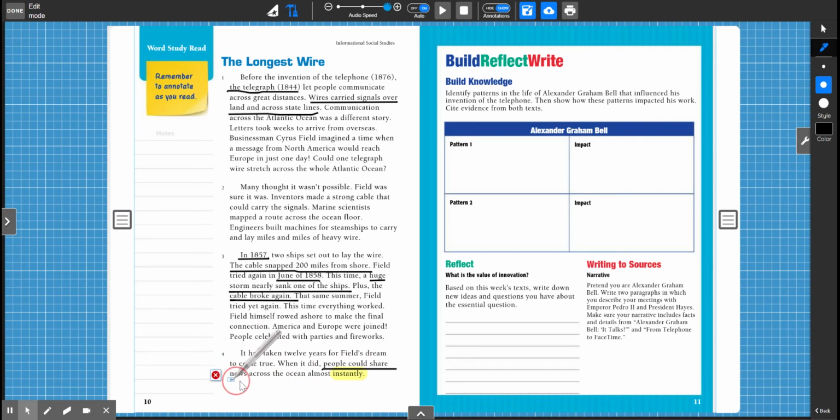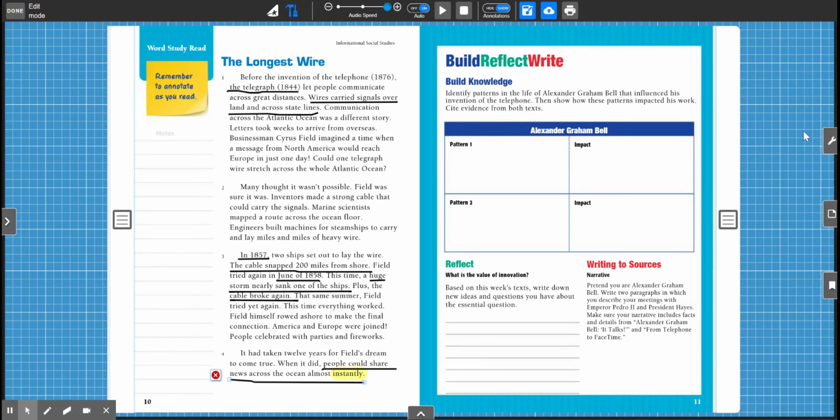Could share news across the ocean almost instantly. Almost instantly. So, still, after this, there were still things to be done to make it how it is today. Obviously, that was a long time ago. But he was the beginning of it. He said, I know we can do it, right? Pretty fascinating, I think.